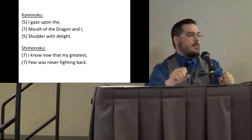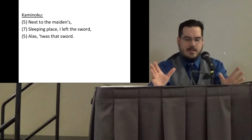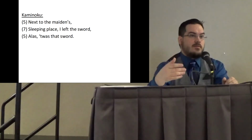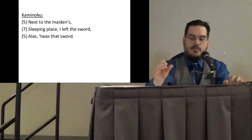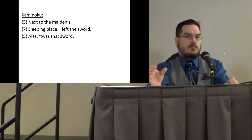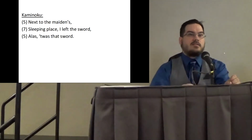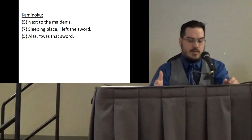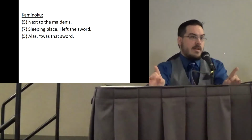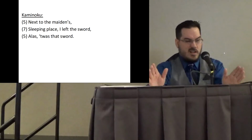Now on the Yamato-uta. Next to the maiden's sleeping place, I left the sword. Alas, 'twas that sword. I mentioned in the early part, on. Syllables and on don't often, well, sometimes they match up, not always. In this particular case, Yamato Takaru wrote a tanka. It followed the format in Japanese with on. When you translate the syllables, all you get is a haiku out of it. And actually, I had to add a word to make it a haiku because the general translation of it is, next to the maiden's sleeping place, I left the sword. Alas, that sword.